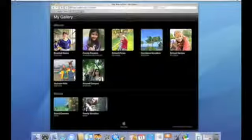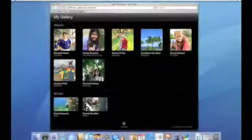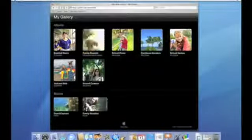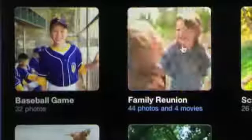I've already set up a bunch of other albums in my web gallery, and it's loading the photos right here from the baseball game. But look at this now. Oh my God. Right on a web page, I have skimming. Right in the .Mac web gallery. This is a true Web 2.0 app, and I can just skim through photos in any of the albums on my web gallery and see them.